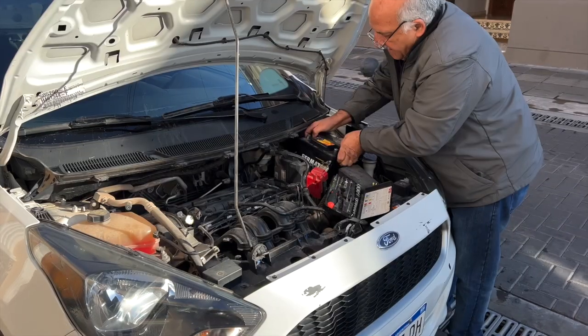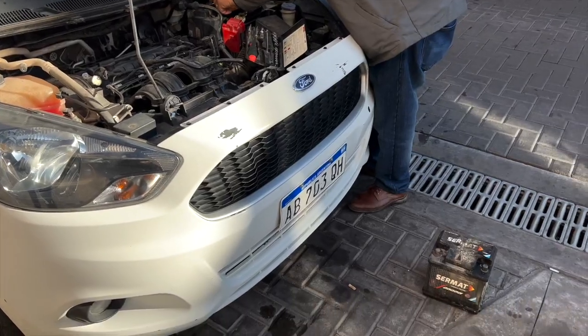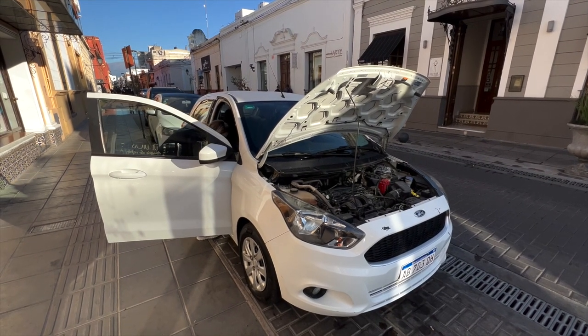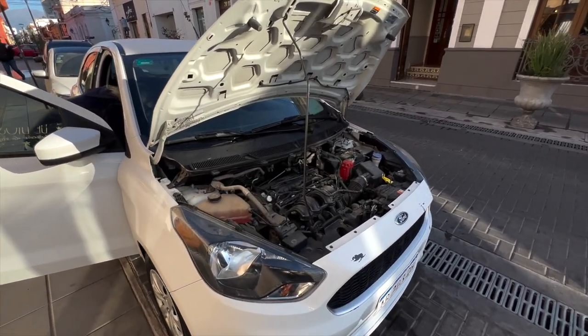So a really sweet guy from the car hire place came out and changed the battery, because the battery was flat in the car, which is really sweet of him. But when he changed the battery, unfortunately we noticed some corrosion. So, not the best start to the day. The little Ford KA won't start. It really sounds like the battery's flat.